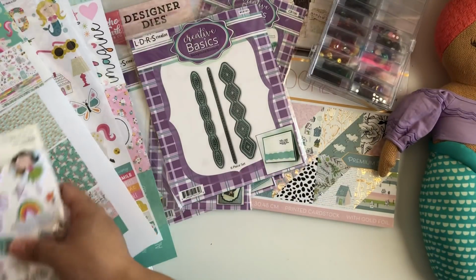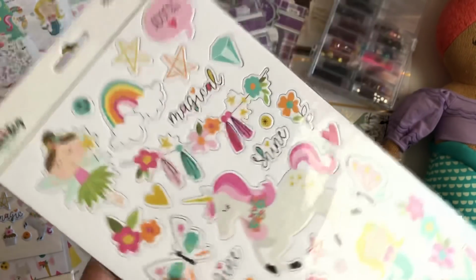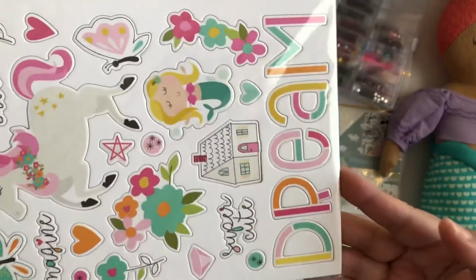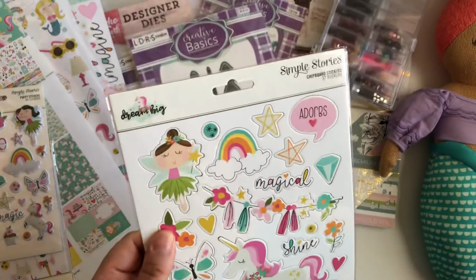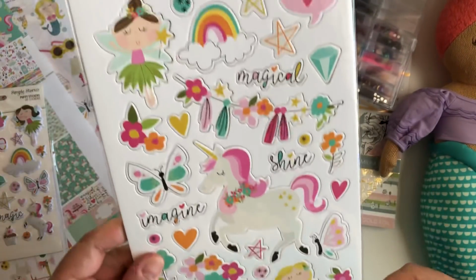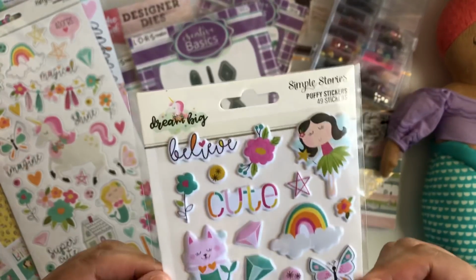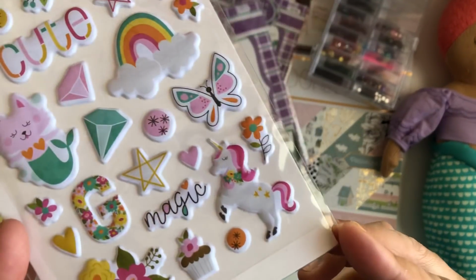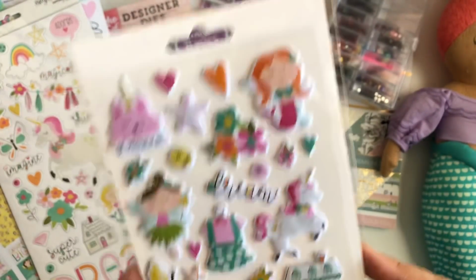Another thing I picked up were the chipboard stickers, and this is what they look like. And you get 37 pieces. I don't think there's any on this. No. They should make them where they do both sides. And then we got some puffy stickers. You get 49. I think this one is both sides. Yes, it is.